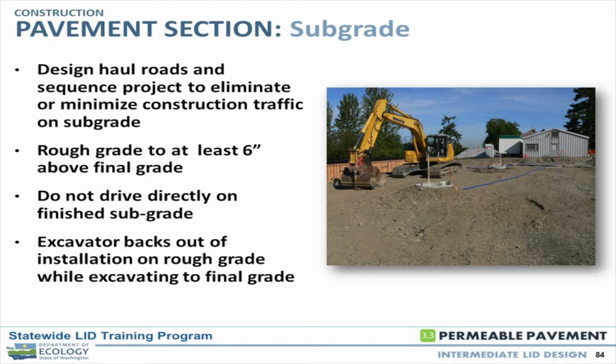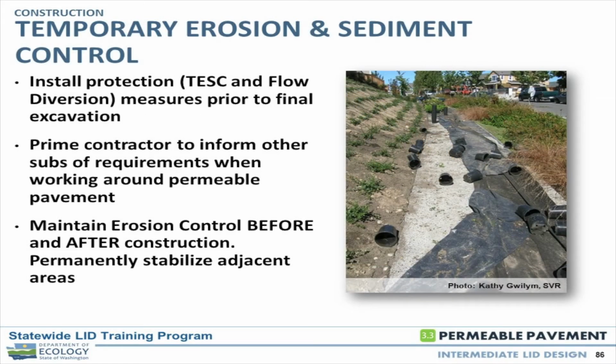So think about how not to drive directly on that finished subgrade, and describe that process and the requirements of that process in the documents. Erosion and sediment control is another big area of learning too, and in fact in the new manual there's a new element in the SWIP for protection of LID facilities. That's now element 13, and it needs to be explicitly described in the SWIP to show how we are going to protect our LID BMPs. But we also need to install the full complement of erosion control and divert flows as necessary away from LID facilities, and describe a remediation process in the documents.